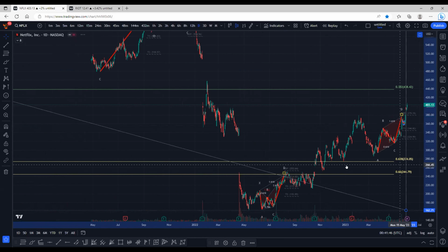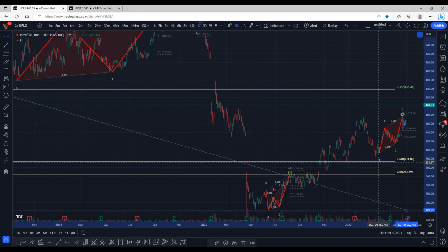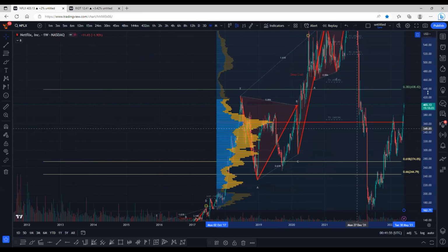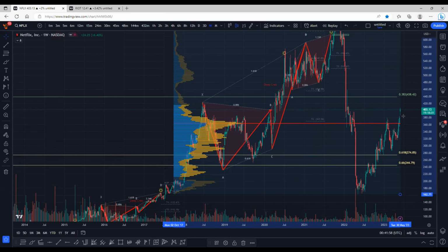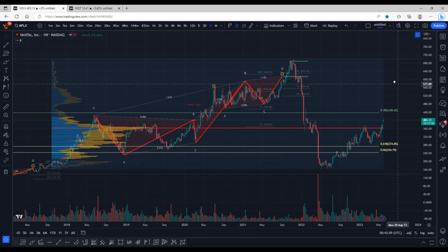So that would be another one to look out for. It's starting to get a little bit up there in price, but if you compare it to what the other tech stocks have done, it hasn't done that much. And I mean, you would be looking at targeting 886 on something like that, probably.